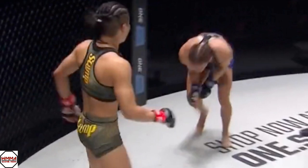Also, setups for the takedowns. Like, had she used the 1-2 to set up the takedowns better, she might have been able to land them better, but she just wasn't setting her takedowns up properly.